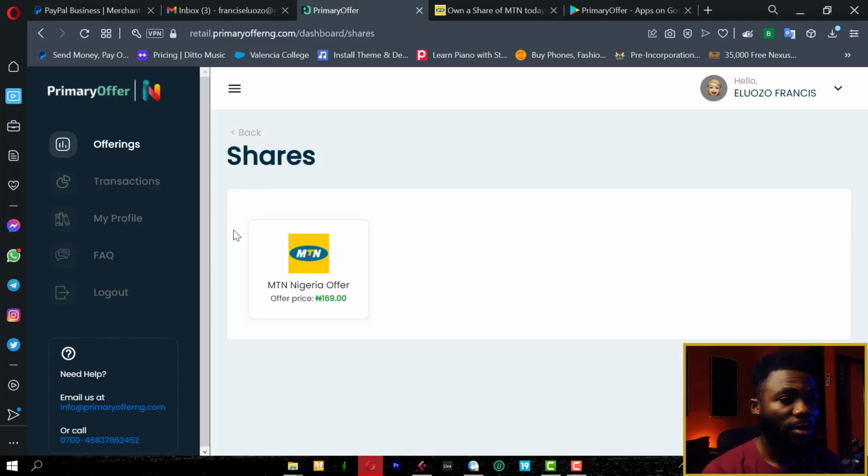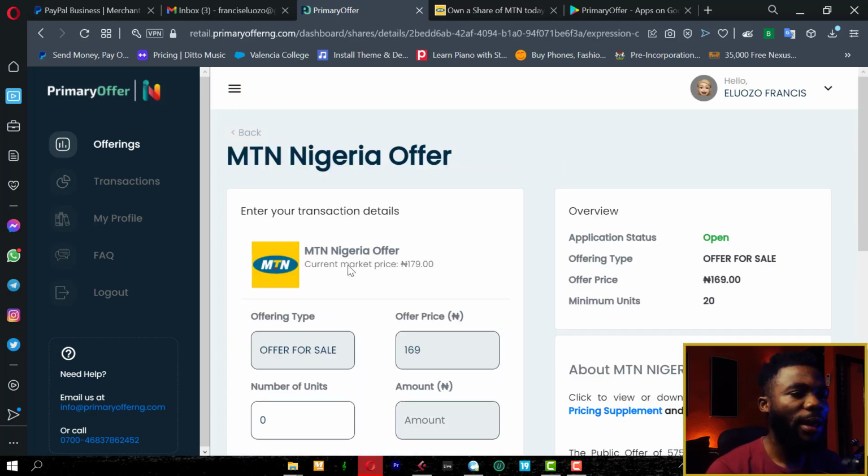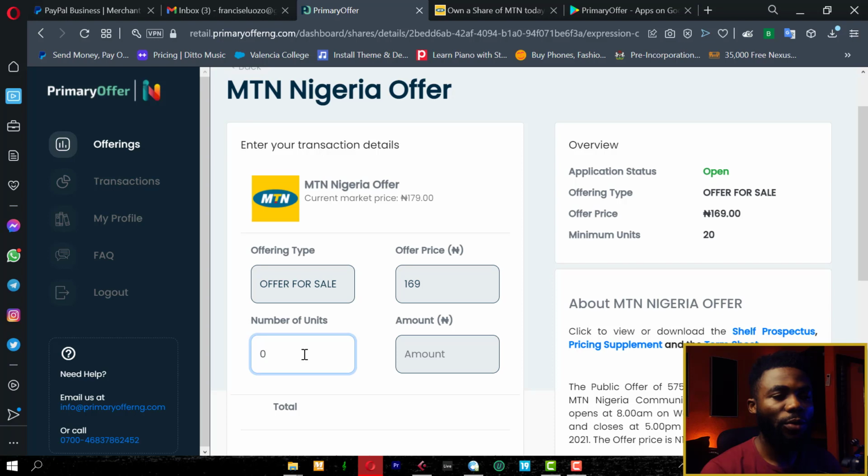So come back to the offerings page and click on the offer, and then you can see here that you can enter the amount of units you want to buy. The minimum amount you can buy is 20 units, which is equivalent to 3,380 naira. If I enter 20 units here, you can see the price is 3,380 naira. If you get 20 units, they give you 1 unit more as a bonus. But I've bought 40 units now and I didn't see any extra. I don't know how that works. Maybe they're going to add it later.